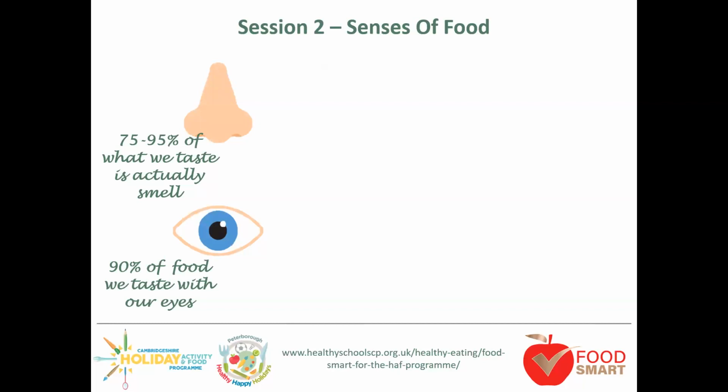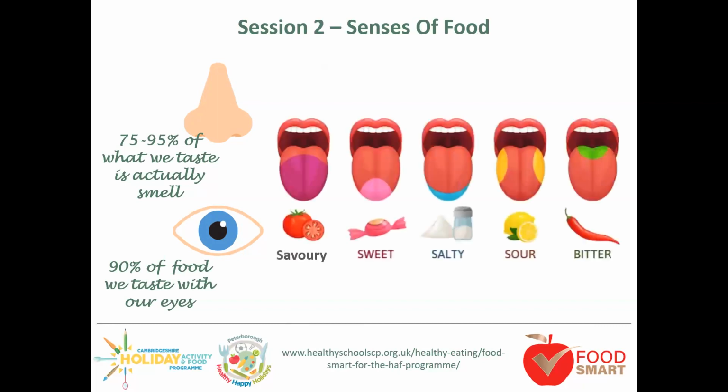The way we taste food may not be how you thought either. Did you know that there are different parts of your tongue and that these parts all taste different flavours? And yet anything meaty or herbal, fruity, smoky, creamy, even burnt, comes from our sense of smell.